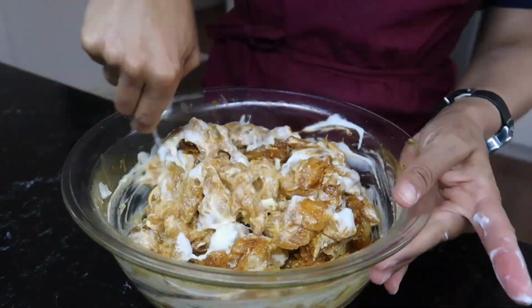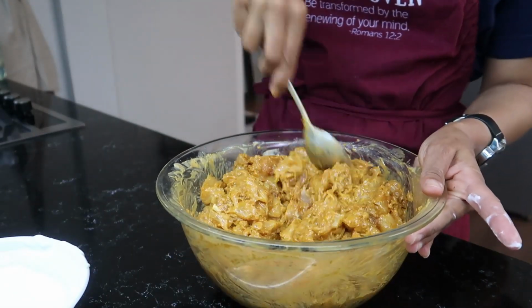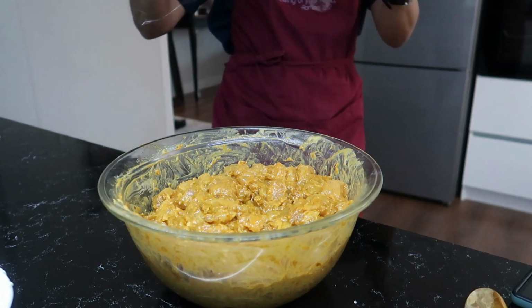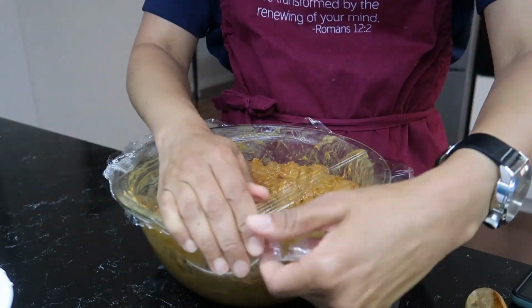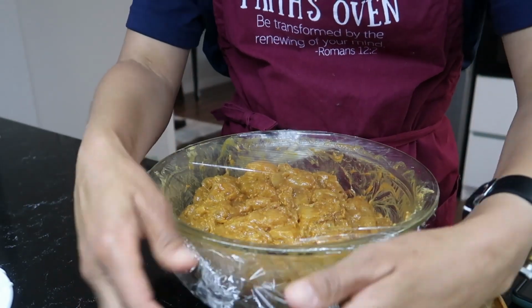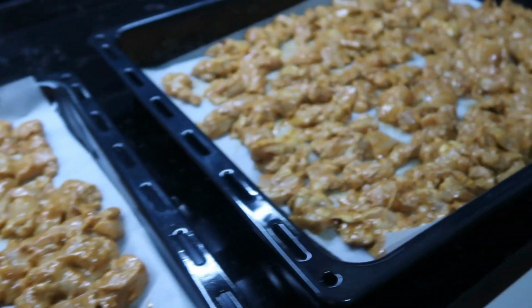So one of the beautiful things about tikka masala is you guys can cook her straight away right after you have put all your spices on her and add the yogurt and lemon and olive oil. Or you can cover with a saran wrap like I do and let her marinate throughout the day and cook her in the evening. So I let her sit for maybe 4 or 5 hours, and I cooked her afterwards. It's just all about you and what you want to do as far as marination.